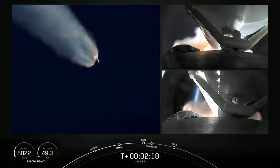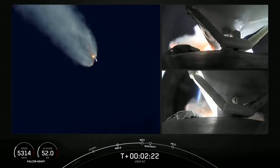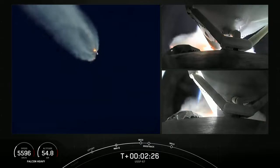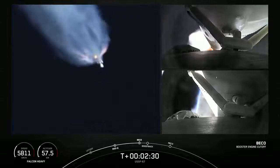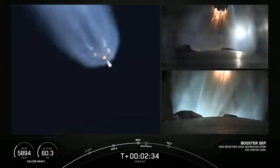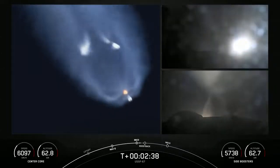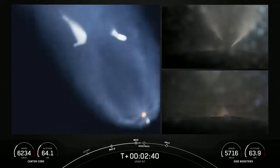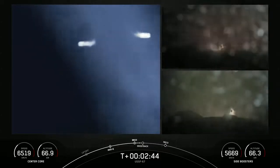Really incredible views here. Again, we will have BECO, side booster boost back burn, followed by main engine cutoff of the center core here in just a few seconds. Side booster separation. Side core booster startup.